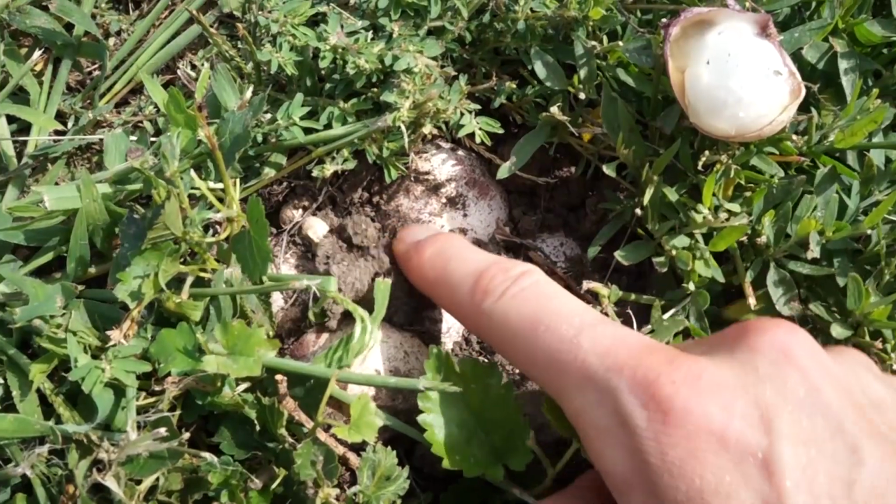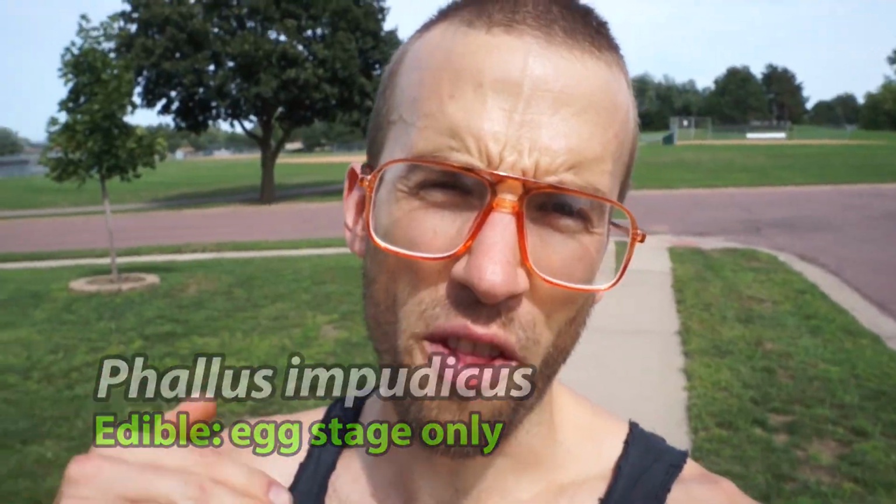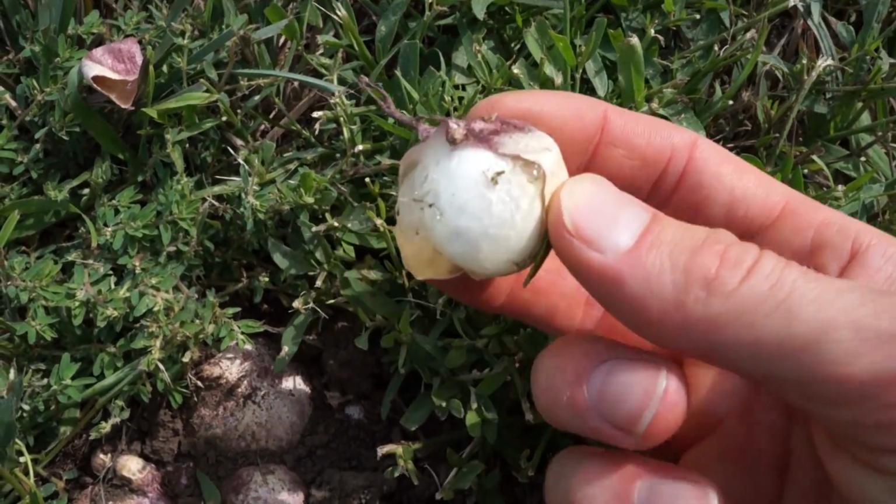This is a fun one. Found a cluster of Phallus impudicus. You can easily differentiate this mushroom from other spherical terrestrial mushrooms because when you break open the skin, there's a gooey layer that holds the young mushroom inside before it pops up and stinks up the whole neighborhood.